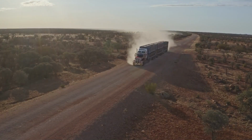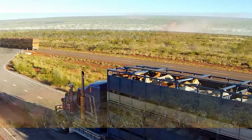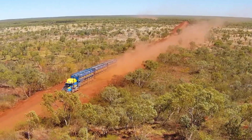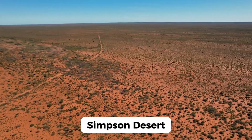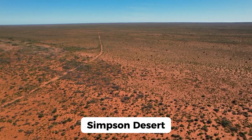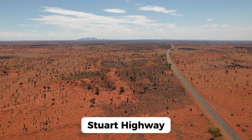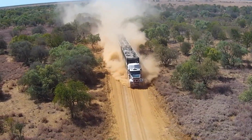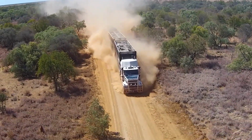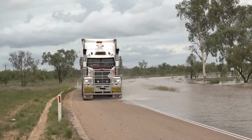Driving a road train isn't just a job, it's a battle against the elements. The routes these trucks traverse aren't your typical highways. They're rugged, remote, and often treacherous. Picture the Simpson Desert, where temperatures soar above 45 degrees. Or the long, empty stretches of the Stuart Highway slicing through the heart of the Northern Territory. These roads are miles away from any form of civilization, meaning a breakdown isn't just inconvenient, it's potentially life-threatening.